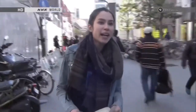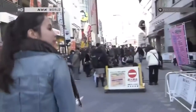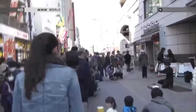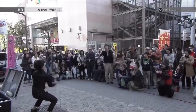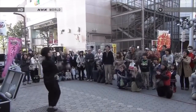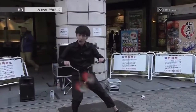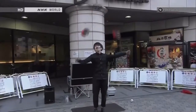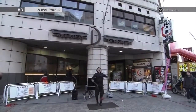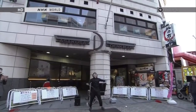So I'm looking for the street performance, and I actually see a crowd here. Is this where the street performance is at? Let's see. A group called Asakusa Performance Place organizes street performances every weekend in this area, mainly along Rock Broadway. You can see juggling, magic, and other fun acts.